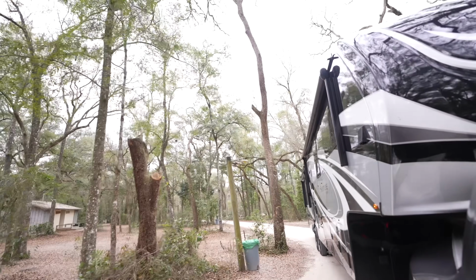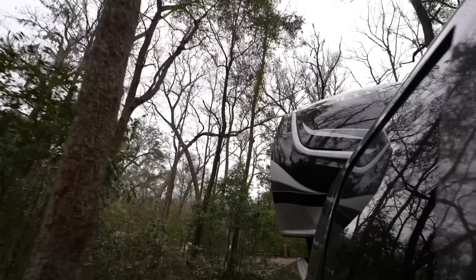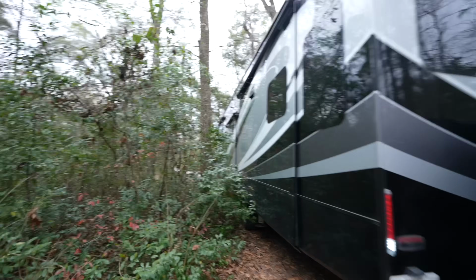It's not the site itself. We fit in the length of that site, but to navigate into that site with all the trees around, it was just not happening. So we're like, is there another site? Because there's tons open. So they assigned us the second site, and we spent, I don't know, an hour, hour and a half trying to get into the second site because we want to be close to the springs. I mean, we're like on this tree right here.